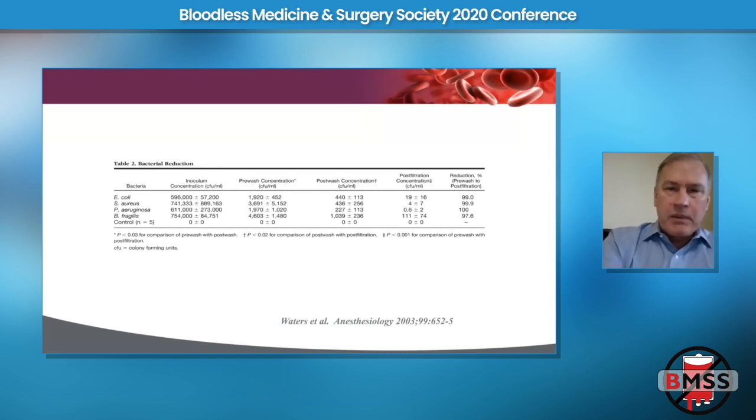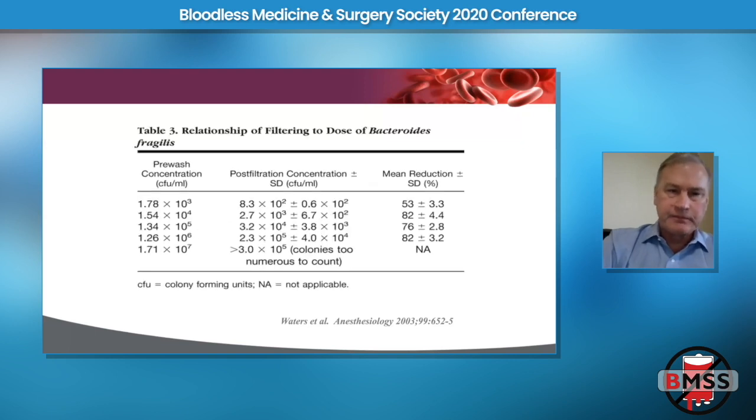And then we basically washed it and filtered it, and were able to achieve almost 100% removal of each of these bacteria when we did this combination of washing and filtration. So I think we can produce a relatively safe blood product from bacterial perspective also.